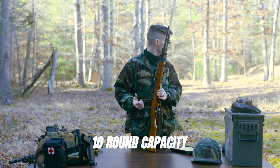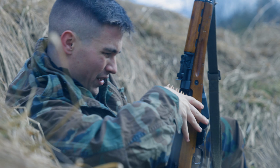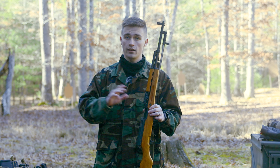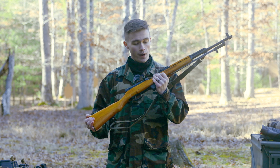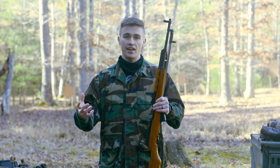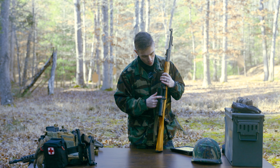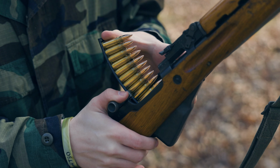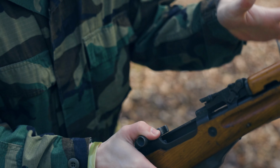You can use stripper clips, which I don't have any here. You can see in the B-roll I was using stripper clips, which function horribly. Thank God we use magazines now. That was one of the reasons that this was kicked to the curb by the Russians. The AK-47 used a magazine. But you insert the stripper clip right here at the bolt. You shove the rounds down in it. You release it, it slams forward, seats the first one, and you're good to go.